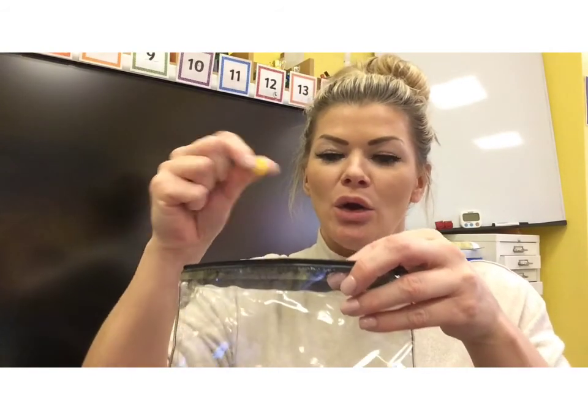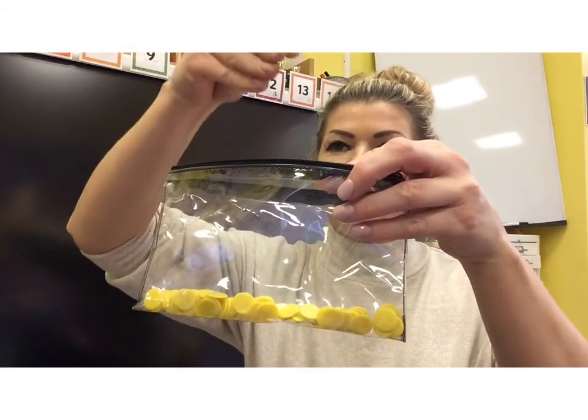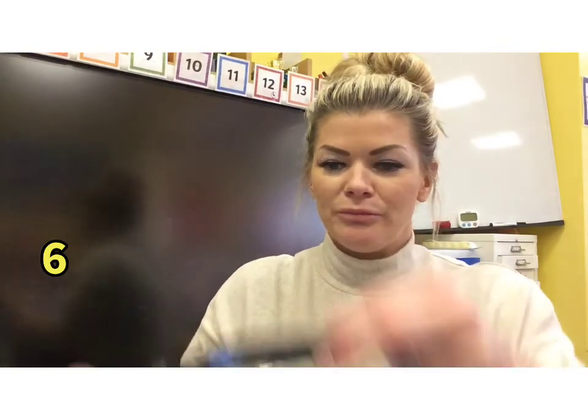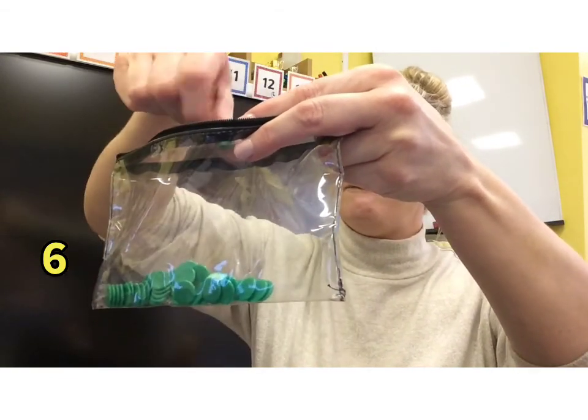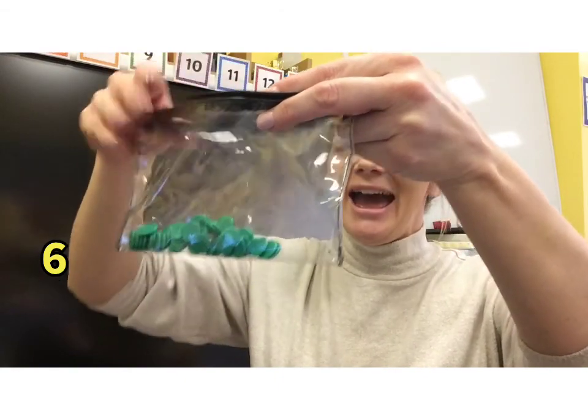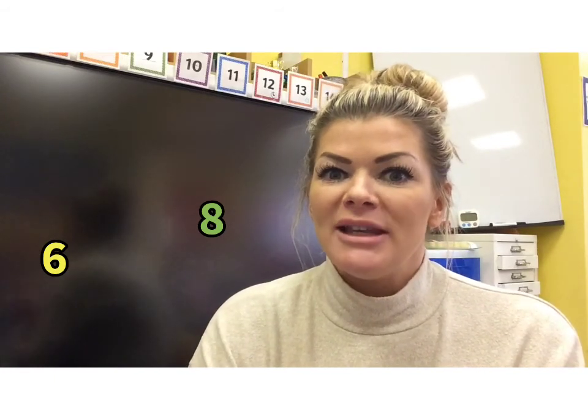Okay, let's count the house points. I've got a feeling that yellow group won the house points last. Let's start with yellow group and see how many they've got this week. Yellow group, are you ready? Don't count until you hear it go into the bag. 1, 2, 3, 4, 5, 6. 6 house points for yellow group. Are you ready, greenie meanies? Let's go. 1, 2, 3, 4, 5, 6, 7, 8. 8 house points for green group. Yellow group have got 6, but green group are in the lead with 8.